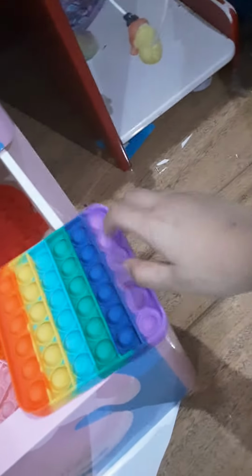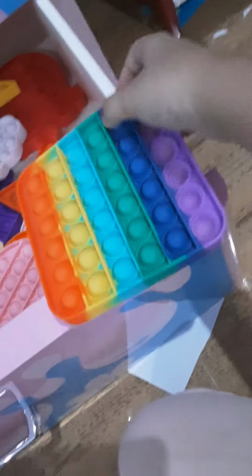And the last drawer might be the most toxic one because I have so many poppets in this drawer. So I have these poppets just for fun. Like, look at this. These are pokeable.